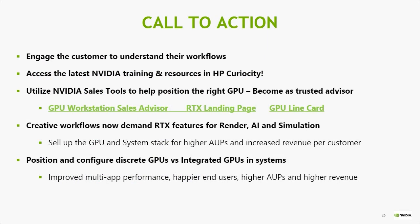Really the call to action here: engage the customer in understanding those workflows. That's really important. We encourage you to access the latest NVIDIA training and resources in HP Curiosity. If you utilize that training platform, really great stuff in there. Utilize those sales tools that we went over to really help position the right GPU and HP Z system and really become that trusted advisor. Understand that these creative workflows now demand RTX features for things like rendering, AI, and simulation. And of course, position and configure discrete GPUs versus integrated graphics in all of your Z Workstation systems. This will really help you improve that multi-application performance, happy end users, and of course, higher ASPs for you guys.